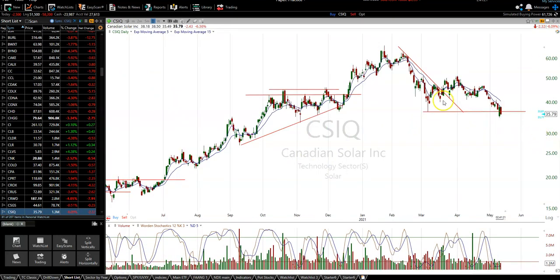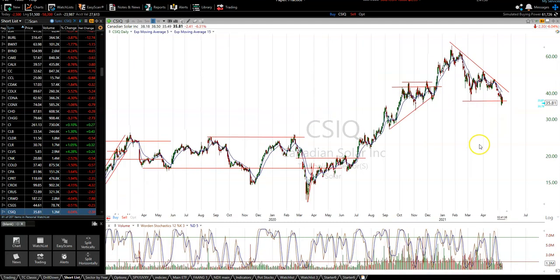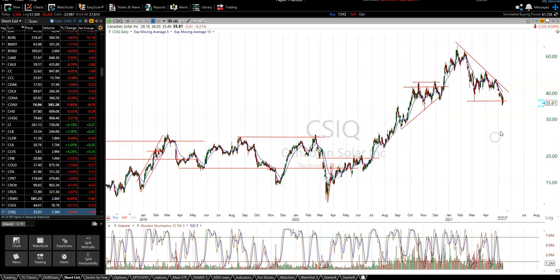CSIQ is breaking down here. These solar stocks, they just have not done well. The growth sector is really bad. So CSIQ. I mean, this could trade down to 24.